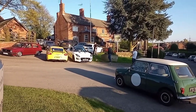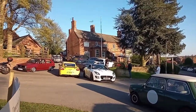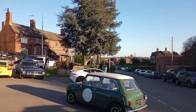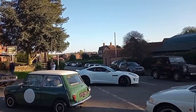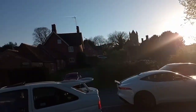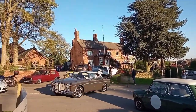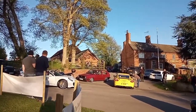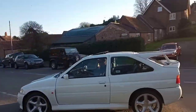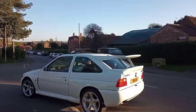Okay, leaving the show now, we've got the wonderful white Jaguar F-Type S, followed by one of the classic Mustangs, and another classic behind, so here we go. There goes the Jag, there goes the Mustang. There you go, and also there's a nice 911 Turbo S arriving too, and also an Austin Cooper, and also a wonderful Escort RS Cosworth.